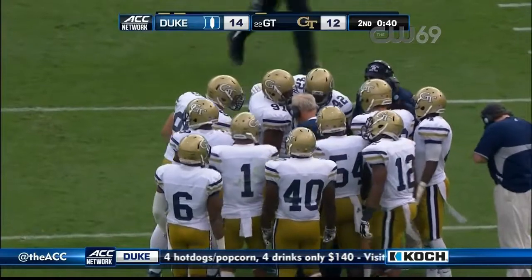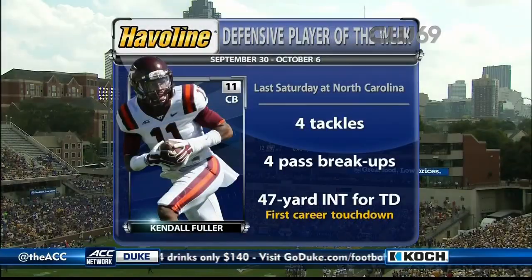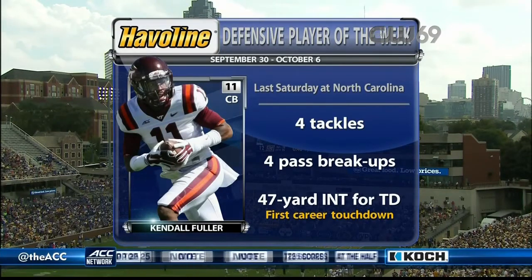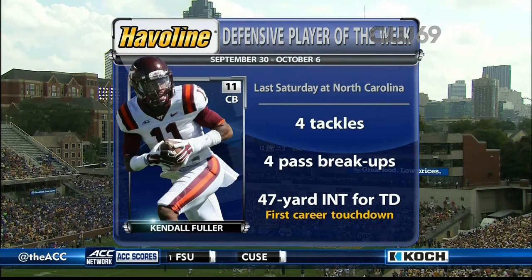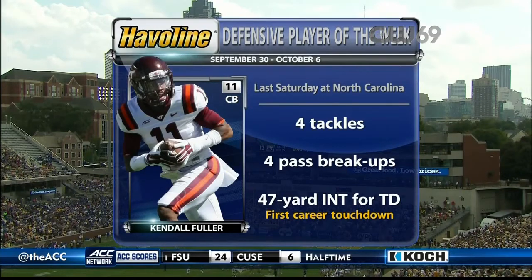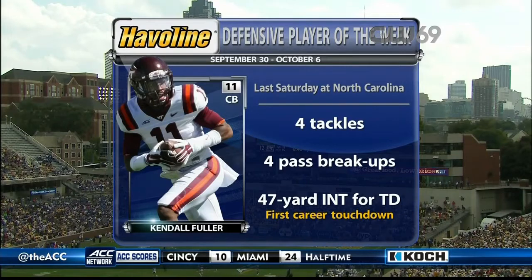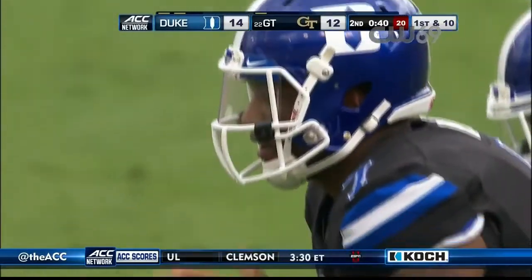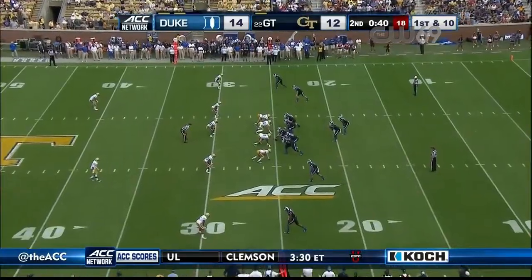Well, the Haviland Defensive Player of the Week, Kendall Fuller, Virginia Tech, the sophomore cornerback. 4 tackles, 4 pass breakups to go along with that 47-yard interception return late in the first half of last Saturday's win over Carolina. Heck of a player. He's the 4th Fuller in the Fuller family to score a touchdown for the Hokies. And his brother will be in the big building here just down the street, the Georgia Dome, as the Chicago Bears come to town. Kyle Fuller, who leads the NFL in interceptions, will be playing corner for the Bears. Very talented family.